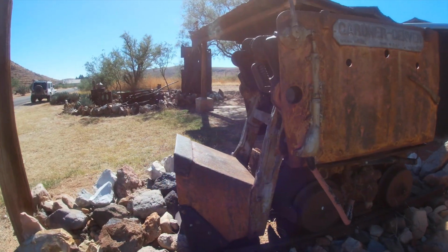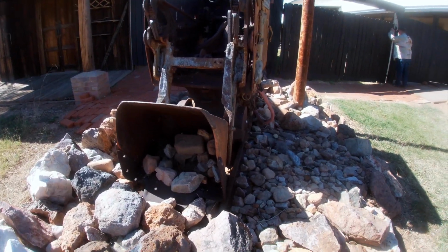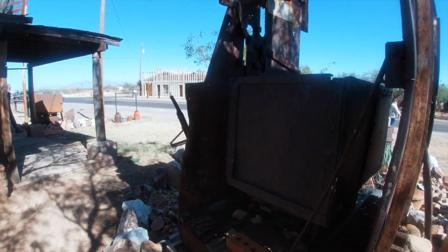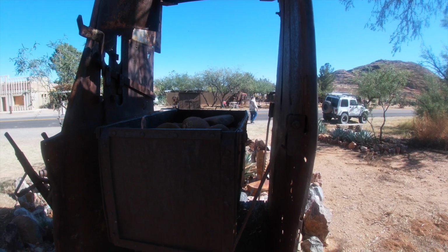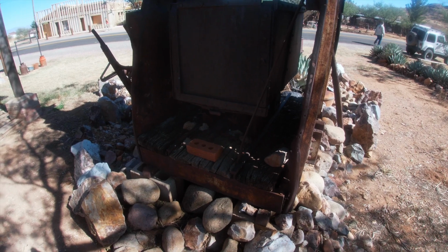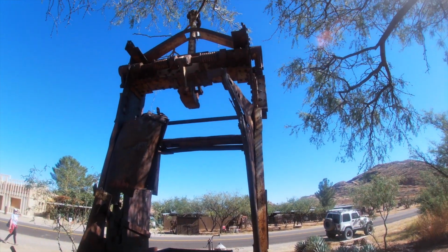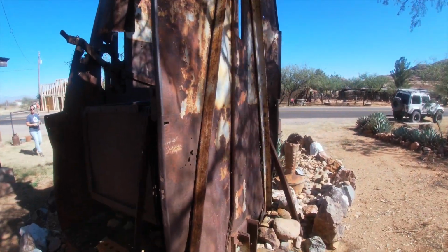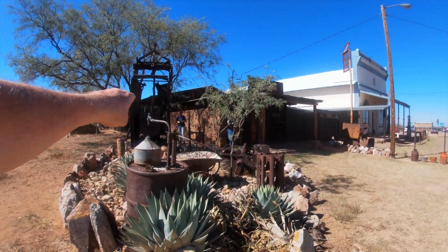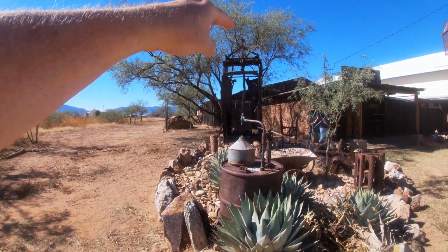And this is kind of cool, this little shovel that's right on the front. Never seen that before. This old ore car, this looks like some kind of a loader. Oh, this is actually like an elevator, I think, to pull the ore up. It's an ore car inside, but I think it's an elevator back there to pull the ore up to the top of the shaft.